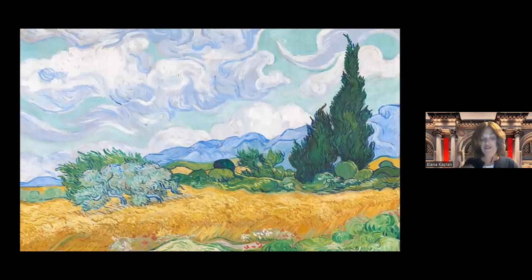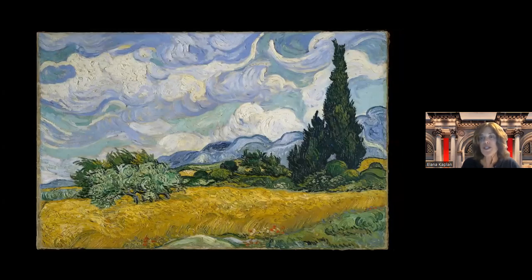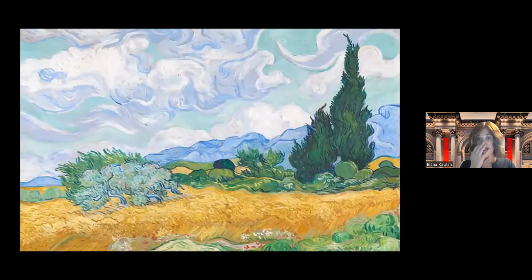So the previous wheat field painting that we were looking at from the Met is an exuberant study from nature. That one was painted outdoors, en plein air. And you might be able to see the thicker paint, a little bit more movement, more energy, more emotion. It was painted outdoors. But this one was painted indoors.